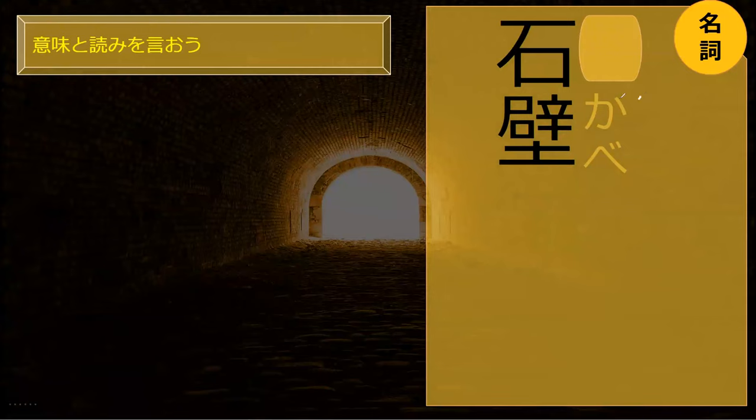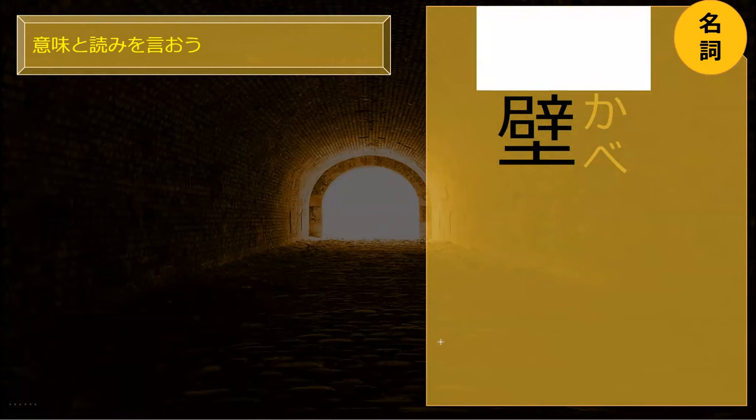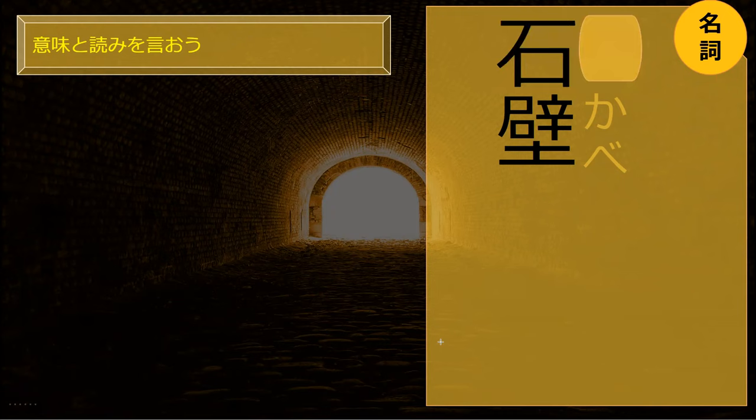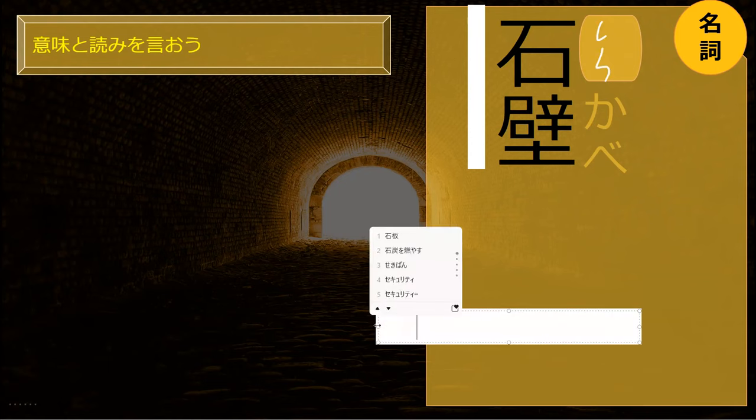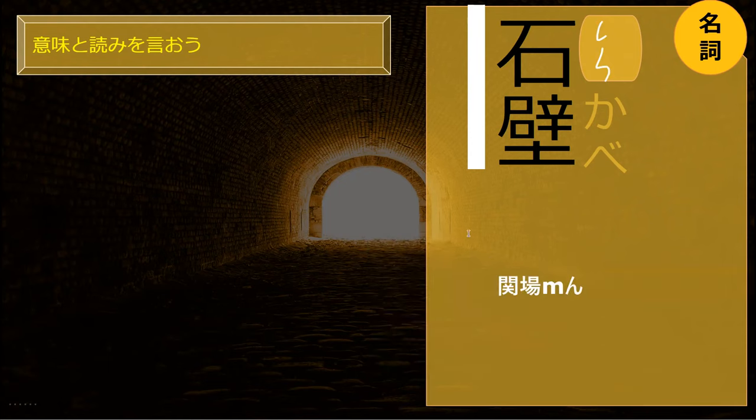So this word right here is a little bit of an exception, as it's not gabe, it's kabe. Kabe is a word that can be found on its own to mean wall. So how do you think we might read this word? Ishi, I'm sorry. Yep, ishi, kabe. Versus sekiban. Which one's this? This is a stone wall.